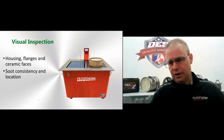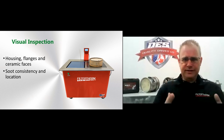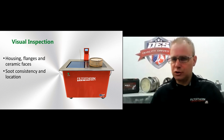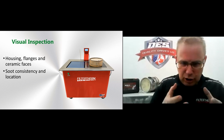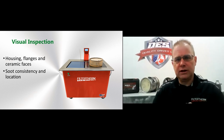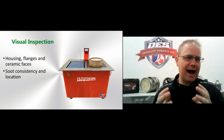So first, we're going to inspect visually. We're going to look at this DPF, and on the previous slide, that's what those pictures were for: the technician looked at the DPF and took pictures to be able to record what it looked like. We're going to look externally. We're going to look on the housing.